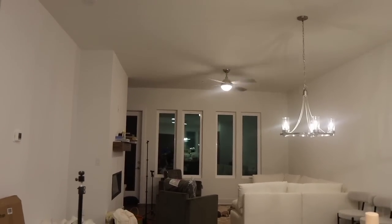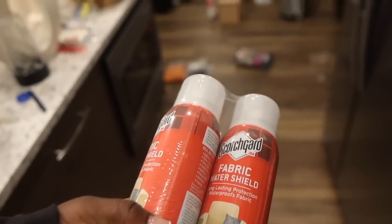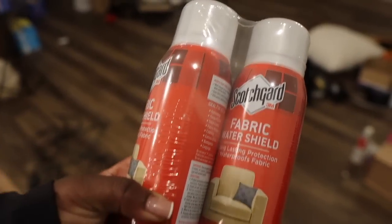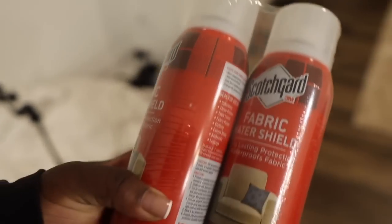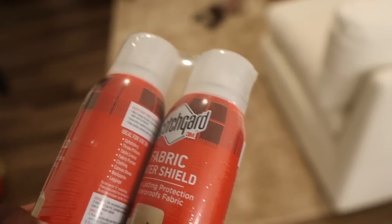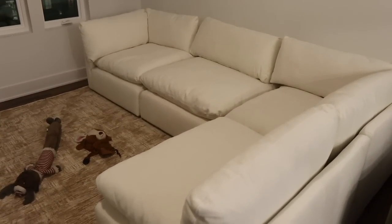So yeah, I just thought I would show y'all from this angle too. Y'all was not finna let me forget to scotchguard the couch. So let me open this up and we gonna empty the clip, because we is not trying to mess up this couch. I did get the protection plan, but still.